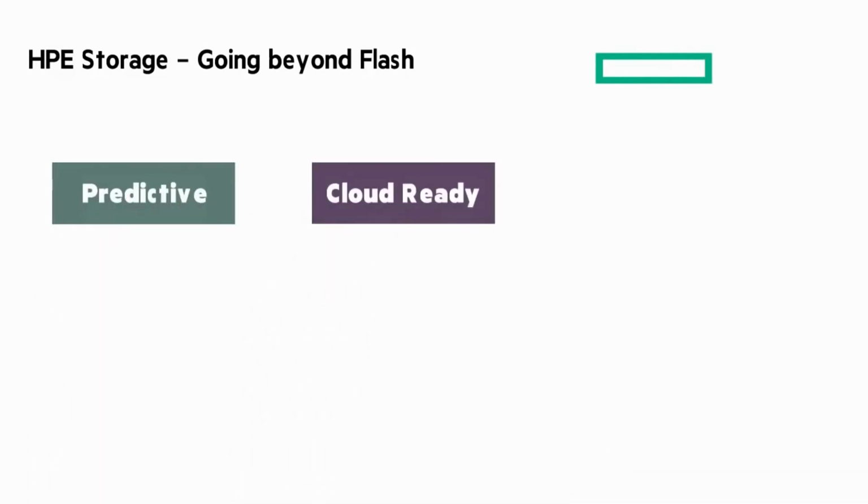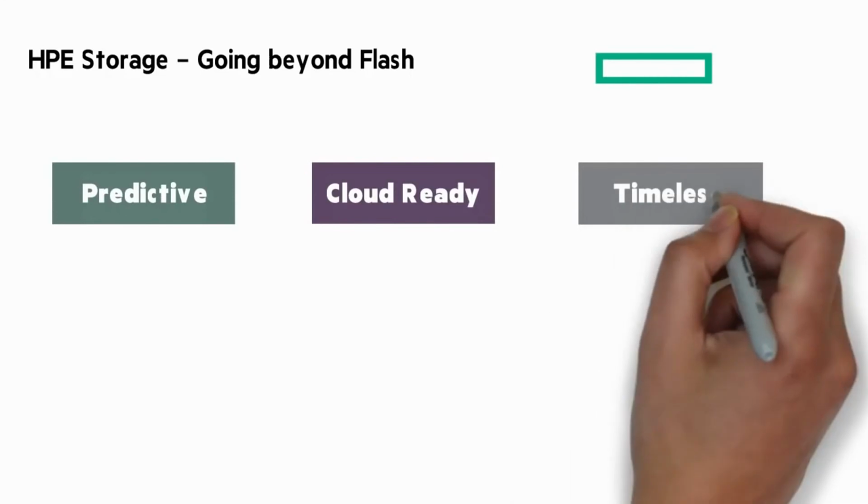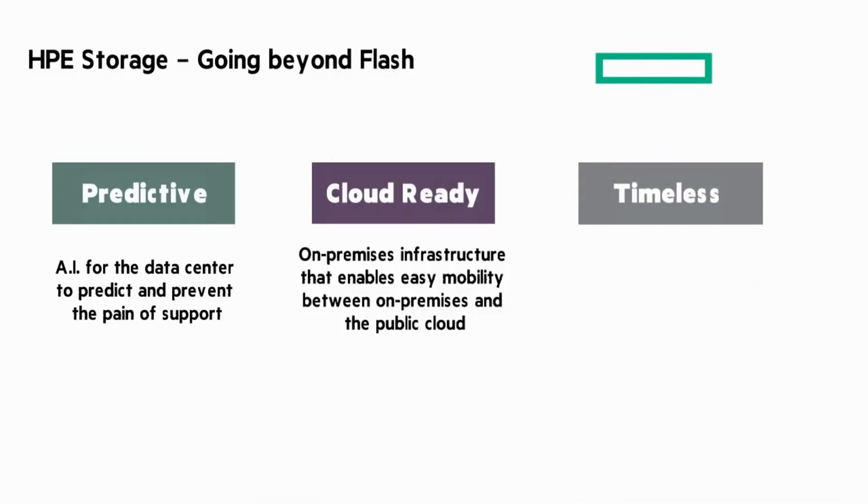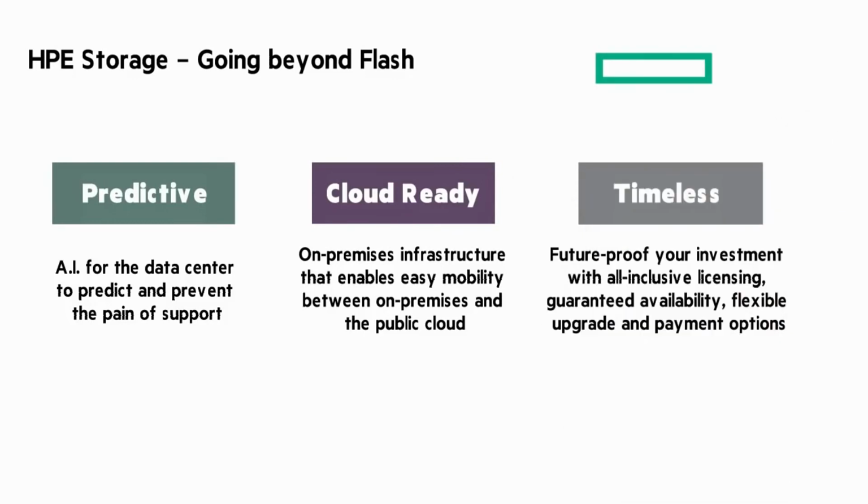Predictive is focused on using AI for the data center to predict and prevent the pain of support. Cloud-ready is about your on-premises infrastructure and ensuring that you can easily migrate between on-premises and public cloud. And timeless is future-proofing your investment. This includes all-inclusive licensing, guaranteed availability, flexible upgrades, and payment options.